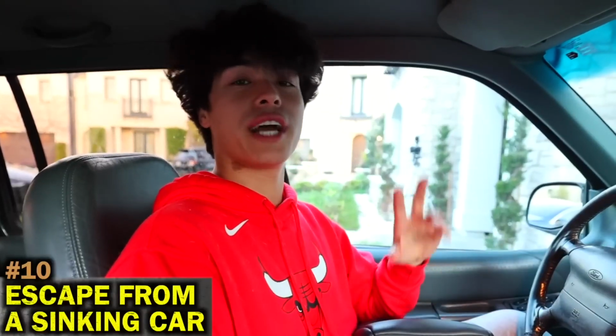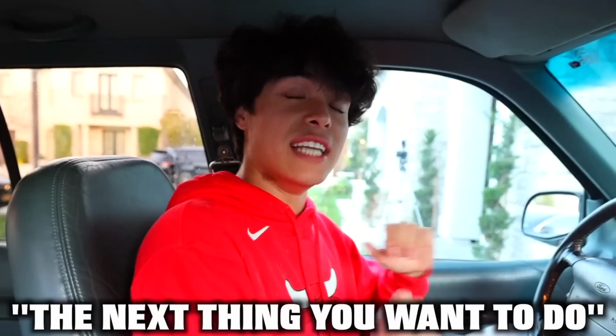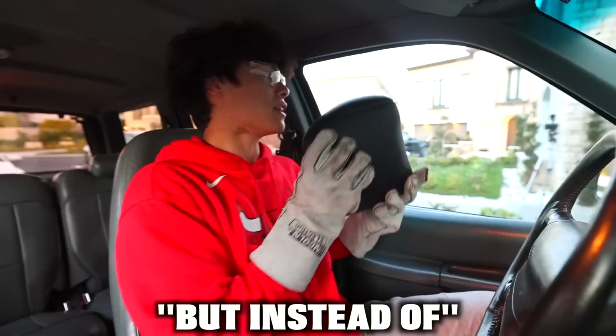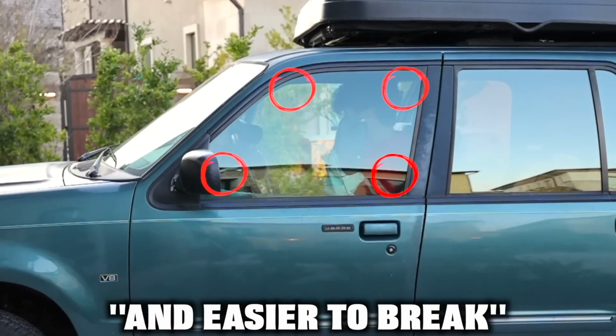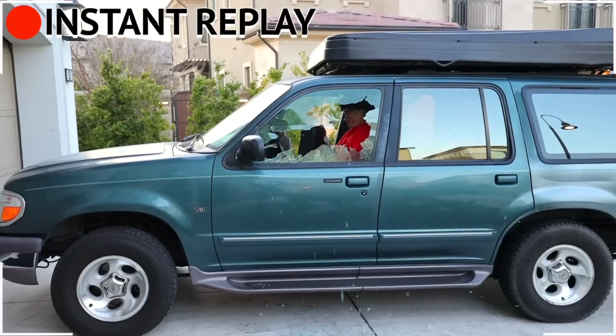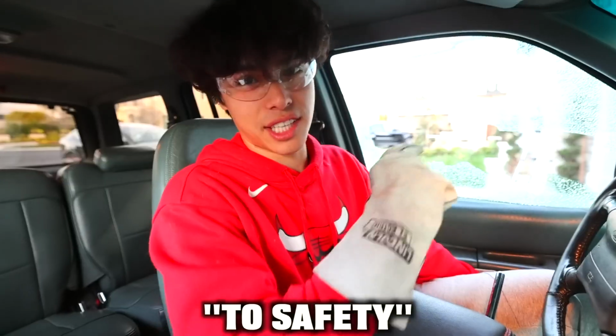Earlier, I said I was gonna show you guys two ways how to escape out of your car if it's sinking underwater. And if you can't open your door, the next thing you wanna do is take off your headrest and use this part to break through your window. But instead of aiming for the center, you wanna aim for the edges because they're weaker and easier to break. Check this out. And after that, you want to create an opening large enough so you can escape through the window to safety.